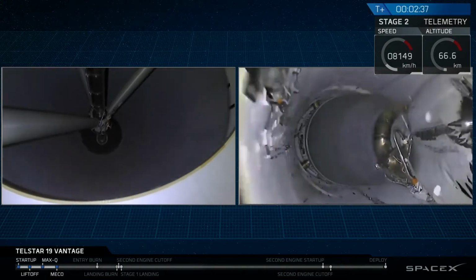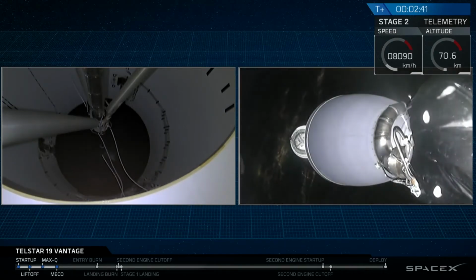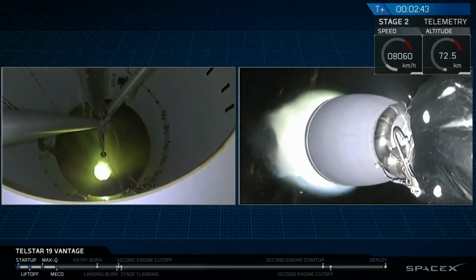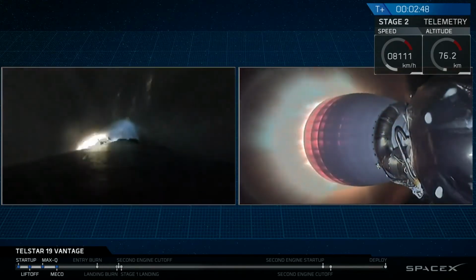MECO. Stage separation confirmed. Recognition.